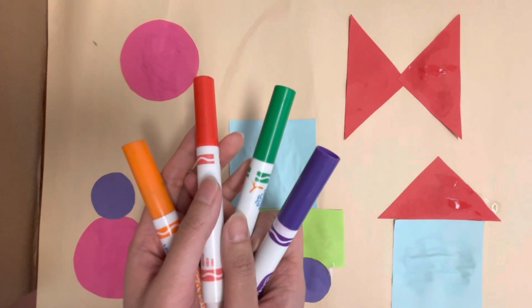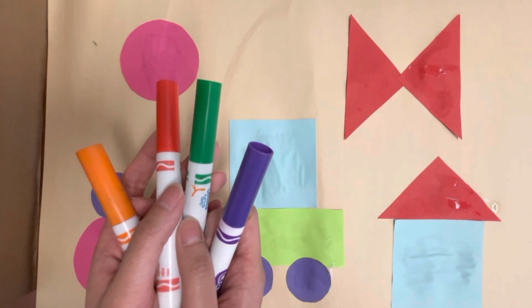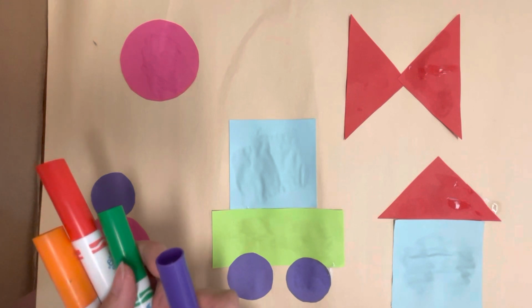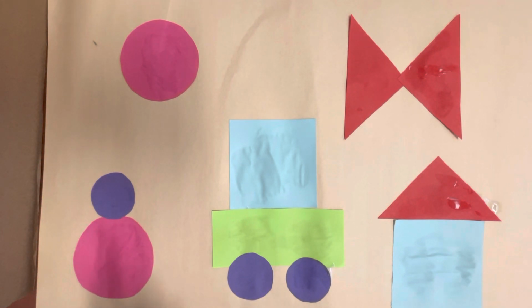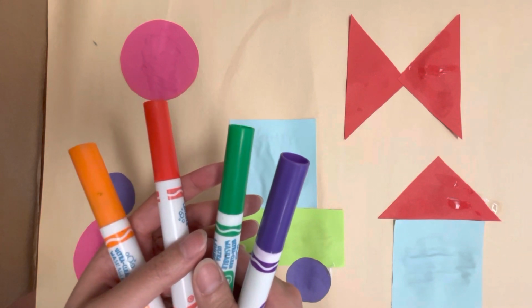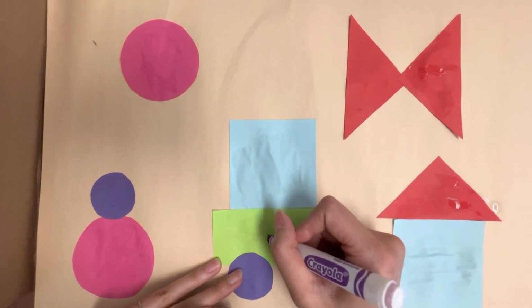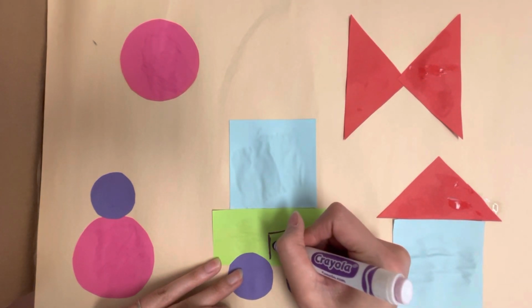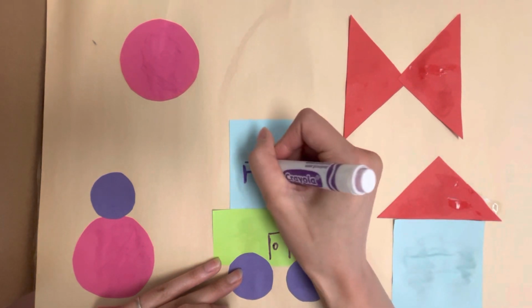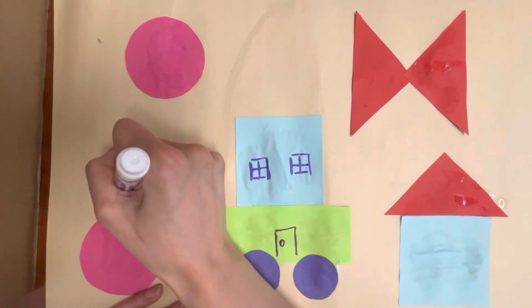Children, you can also prepare some markers or color pens to draw some patterns or pictures on the photo. You can also prepare some color pencils or markers to draw something on the picture. Like Miss Sarah draws a door on the car and the windows, the snowman has eyes.